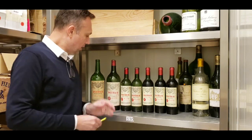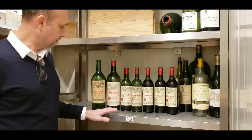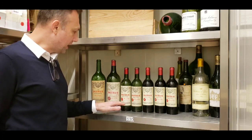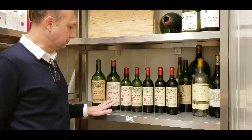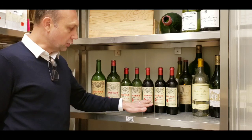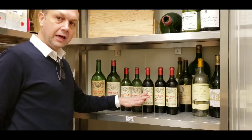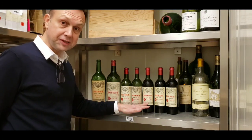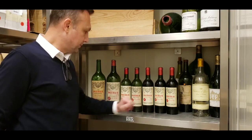So why do I have a problem with those two bottles? First, you look at the label. When you look at the label, you realize that there's a difference of color. Those are clear. Those were bottles that came directly from Petrus, and they were labeled quite recently, I would say a few years ago. That's why they appear very pristine, and that's why they are lovely labeled with no damage.